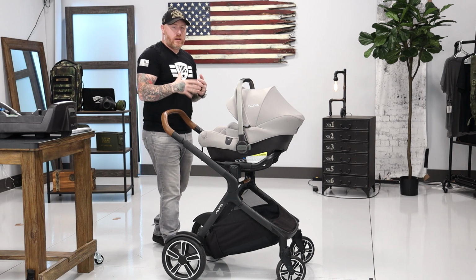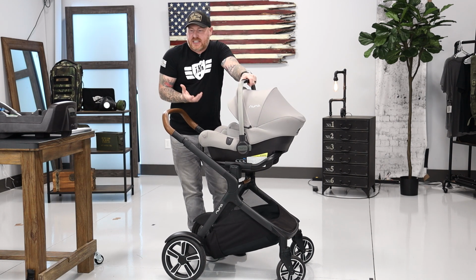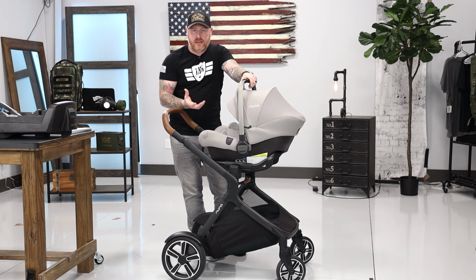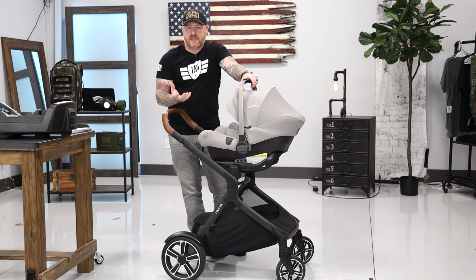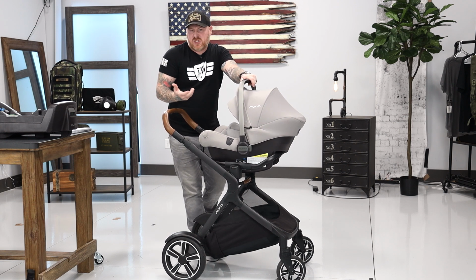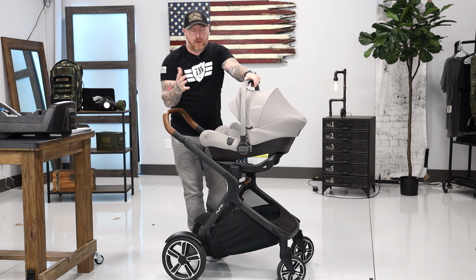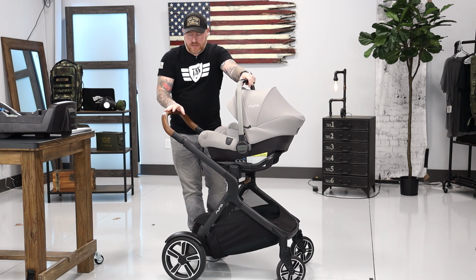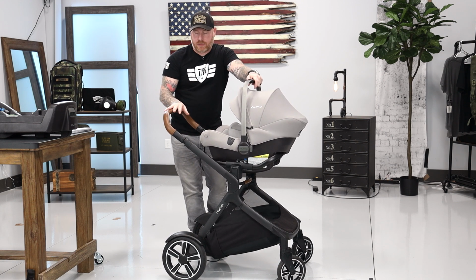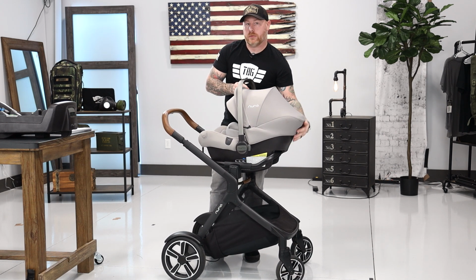Even though it's lightweight, it feels premium. So you know how a lot of items you can tell if it's nice by the weight of it. If it's a heavy thing, it's a premium, it's nicer. And a lot of times things that are lightweight feel cheap and junky. This is both lightweight but feels premium. So I hope that makes sense. It's not like a light, cheap feeling thing. It's a light, premium feeling thing, which I thought was impressive that they were able to achieve.